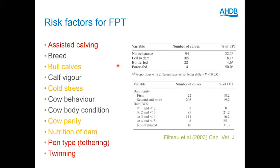So what sort of risk factors could lead to failure of passive transfer? What things do we need to think about? I sat down and wrote a list of things that looked plausible. The ones in red have been shown in multiple studies to be important. So an assisted calving, or if you're one of a twin, and then certain types of husbandry that you probably won't see in the UK are also associated with poor passive transfer. The ones in yellow on this slide have been shown in some studies, but not all.